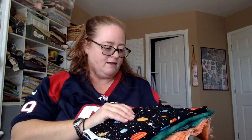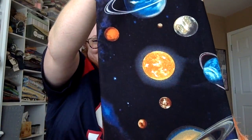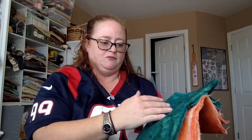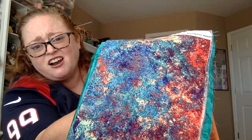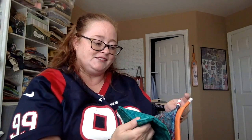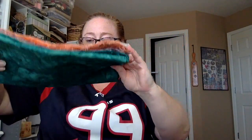Does not glow in the dark. Glows in the dark. Look at that. Isn't that cute? And then, of course, just some coordinating fabrics. Look at, that's supposed to be like a nebula. Isn't it awesome? Yes, I am totally geeking out about this, and it's all right.